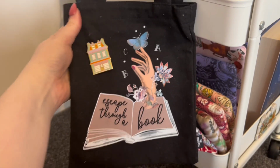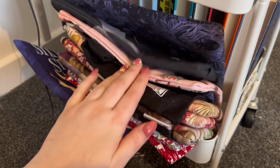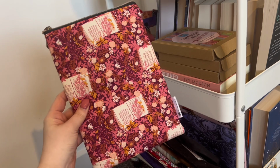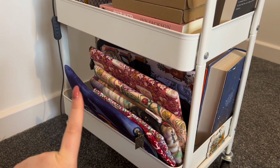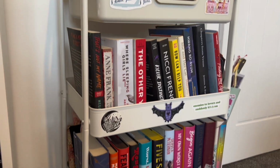I also have this really cute book bag that I got from Amsterdam Airport, but I am a sucker for a book sleeve and I think this is my all-time favourite. Again, I'll leave a link to where I got all of these down below so you can go and support small businesses. And now time to talk about the books.